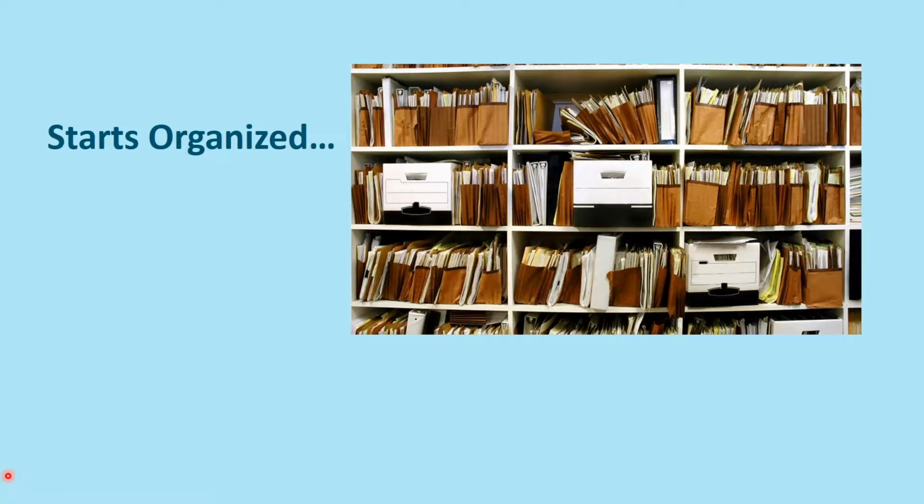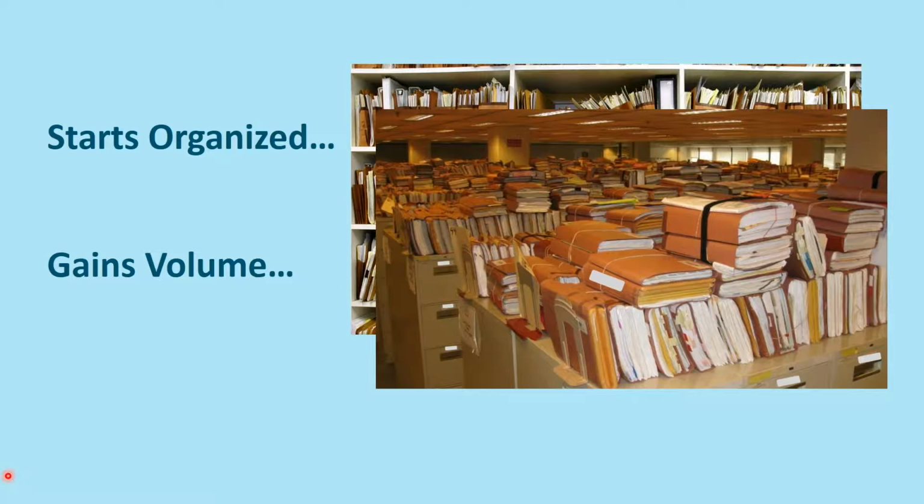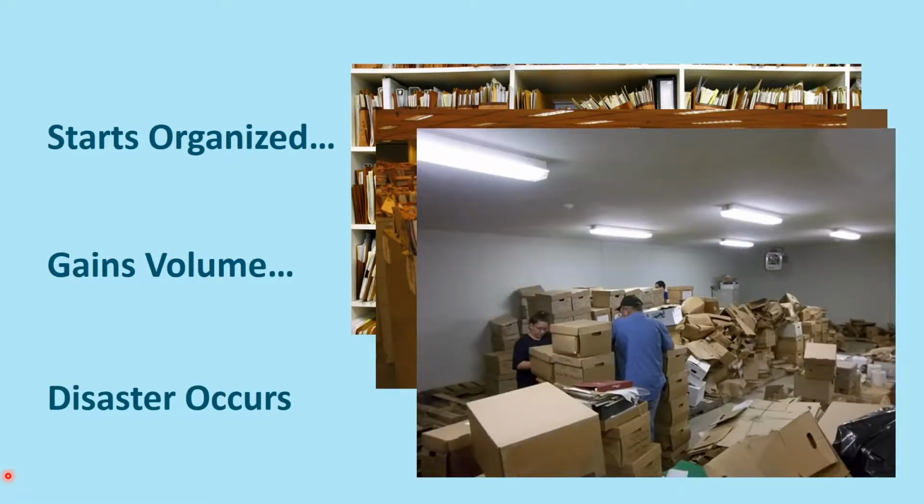If we look at the situation that we face, a lot of these records tend to be paper records, and everybody makes the best effort to keep them organized and keep them neat. So everything starts out well, and then as you start growing more and more volume, eventually it ends up like this. And this is kind of a sad story. This was actually a record center on the East Coast that got hit by Hurricane Sandy, and it destroyed lots of the paper records. Cost them millions of dollars to recover, and in fact, they're still recovering from it today. Fortunately, their insurance did cover a good portion of this.